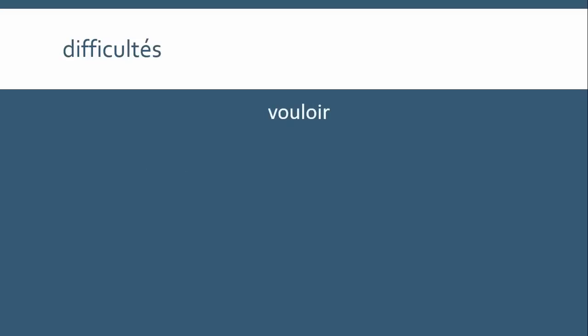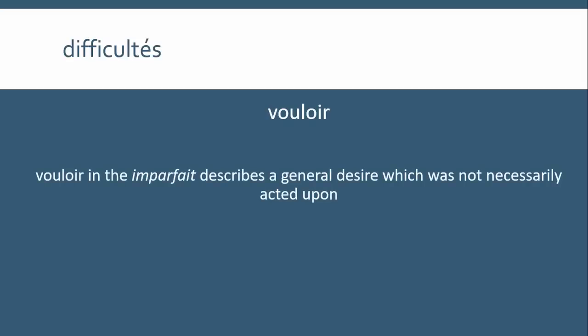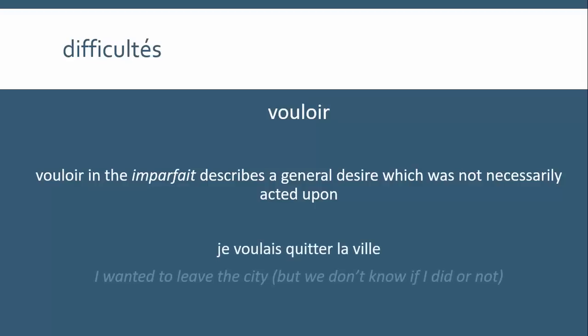Vouloir, which means to want, in the imperfect describes a general desire which wasn't necessarily acted upon. Again, we don't know whether we acted upon this, and we don't really care. The point is, at some point in the past, something was wanted. So, je voulais quitter la ville is I wanted to leave the city, and that's it. It's just my desire at some point in the past. We don't know whether I acted upon that or not.